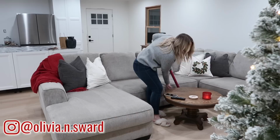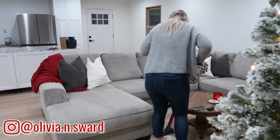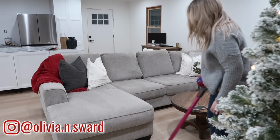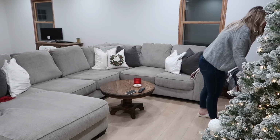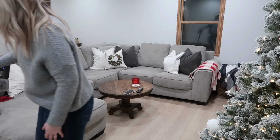If you've seen any of my previous years' Christmas Clean and Decorate with me videos, you'll know that at the very end, I love to give a little Christmas house tour and show you close-up shots of everything that I decorated for the year. It's one of my favorite parts, just seeing it all come together and then showing the big reveal. So make sure to stay tuned until the very end so you don't miss out.